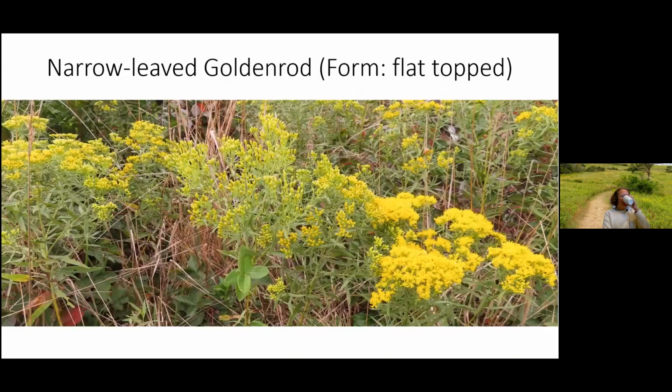And this is the narrow-leaved goldenrod. This is most of what's out there, which hasn't quite bloomed. But in this particular picture, you see the buds, you see that fully bloomed, you see partially bloomed. And this is what it looked like on Thursday. I'm sure this week, this is all going to be beautiful yellow.